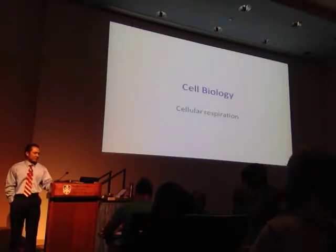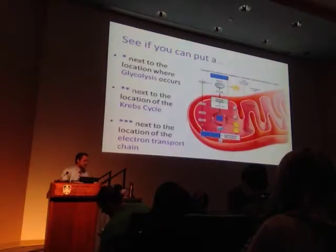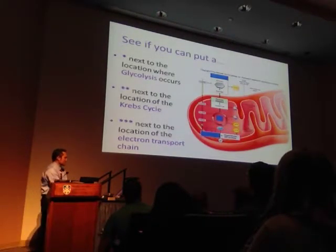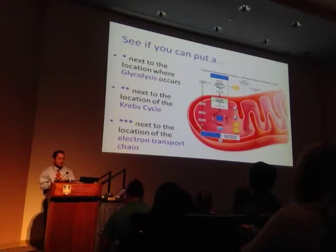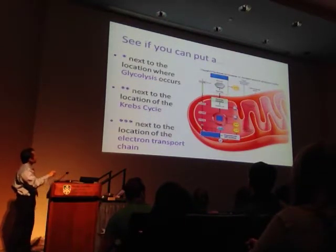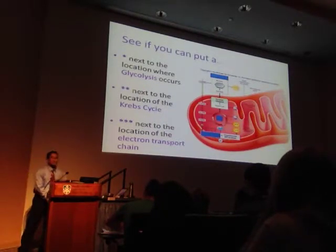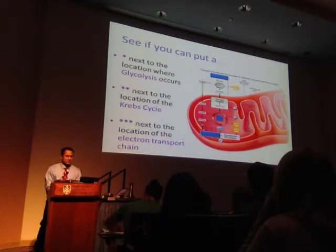Let's talk about where we get our energy. Cellular respiration. See if you can do this. If you printed this out, see if you can identify. There are 3 labels. There's a label here, there's a label here, and a label here. And the labels are glycolysis, Krebs, and the ETC. I'm looking for where these things take place.